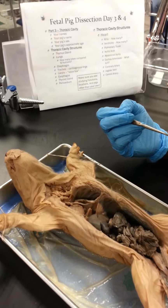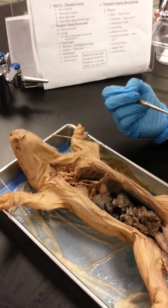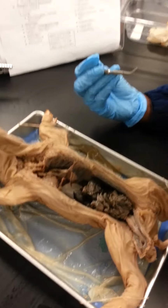Part 4, abdominal cavity. Courtney and Daedria. Our pig's name is Becky. She is a female, and she's 26 centimeters long, approximately. She's close to birth, over 100 days old.